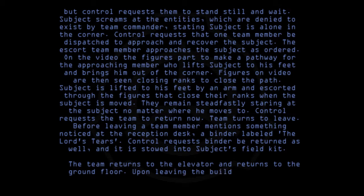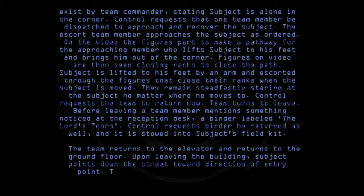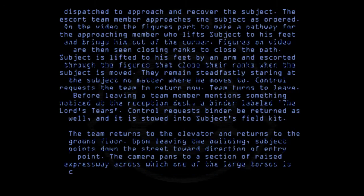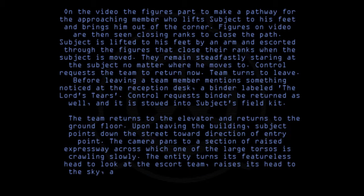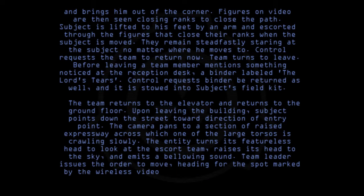Upon leaving the building, subject points down the street toward direction of entry point. The camera pans to a section of raised expressway, across which one of the large torsos is crawling slowly. The entity turns its featureless head to look at the escort team, raises its head to the sky, and emits a bellowing sound. Team leader issues the order to move, heading for the spot marked by the wireless video receiver.